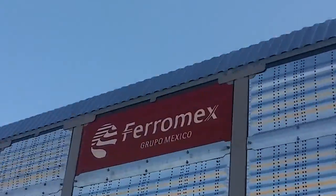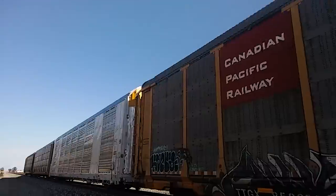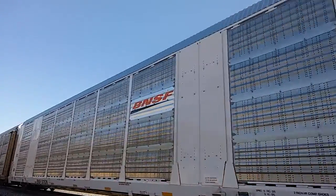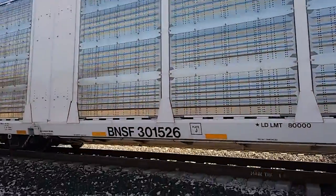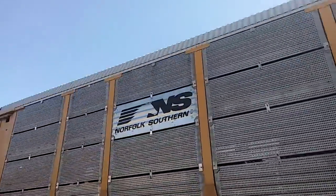I don't know how to pronounce it. So yeah, and then we got this white BNSF right here. This white BNSF part. Oh, look at this one from Southern.